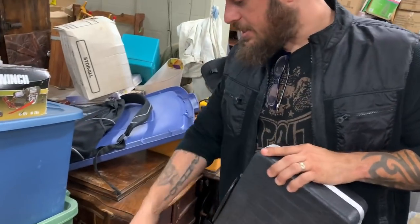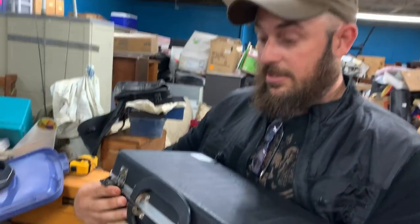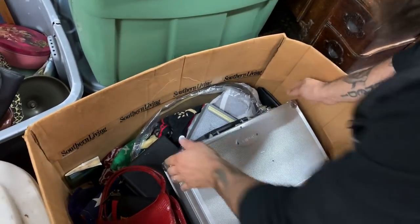I found a box and I see a gun case down there. I guarantee it's going to be empty too, but I found like 8 gun cases. I don't even know why I'm opening. It's empty. Okay. It's still a good case. We still sell that. What is this?